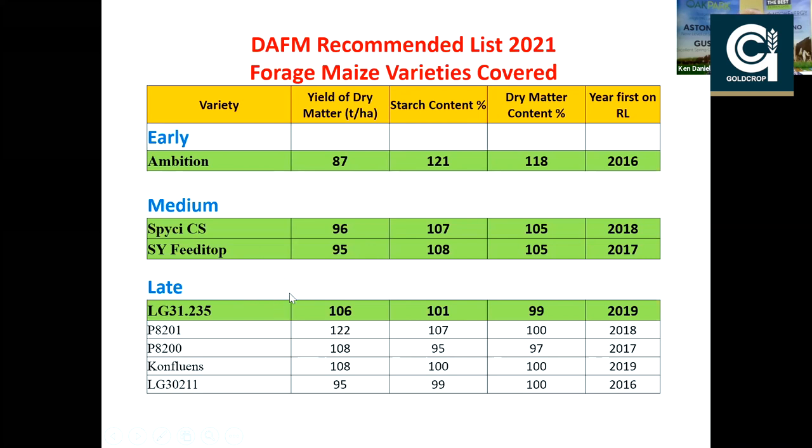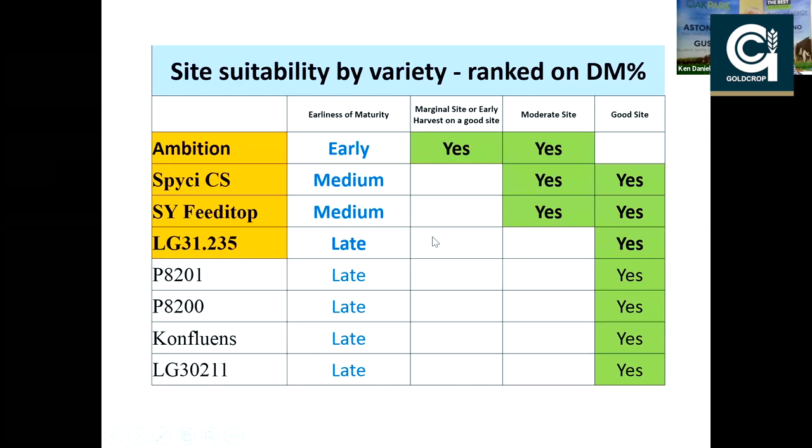So in the later category, then, we have Goldcrop as one variety there, LG 31235, which came out of the recommended list a couple of years ago. It's a respectable yield there at 106. Good starch content, and it is that little bit later in maturity, but there is a place for people who have good sites, as they can avail of the extra yield of dry matter that's coming from those later types of varieties.